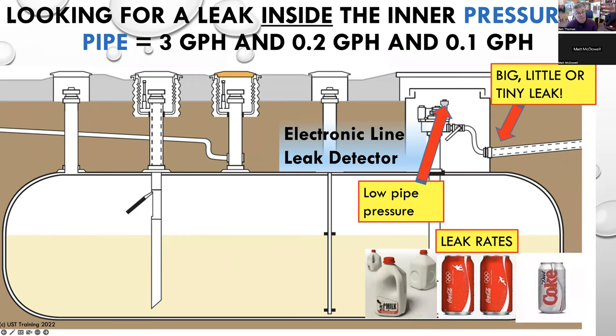Now, the benefit of an electronic line leak detector is that it gives you no flow. The leak detector goes, sorry, you're done. It's going to send a signal to the turbine. It's going to shut down the power to the dispenser. And now the customer can't get fuel. If you have no flow and you go back to your tank gauge, it'll say something like PLLD shutdown alarm, that means you've maybe got a leak in the line of a 3 or a 0.2 or a 0.1.